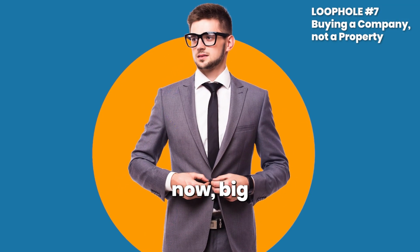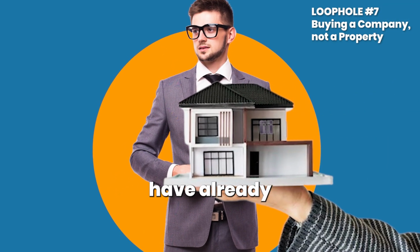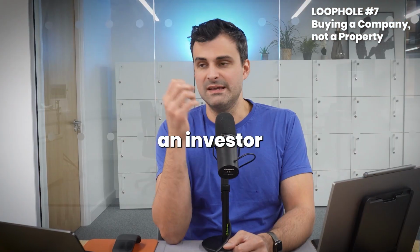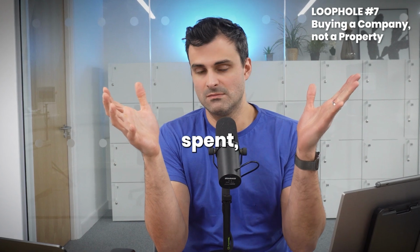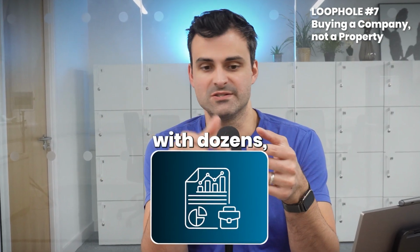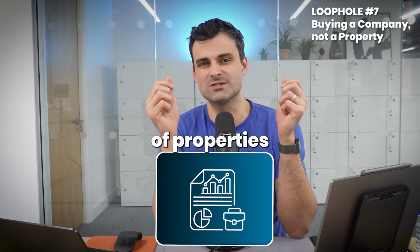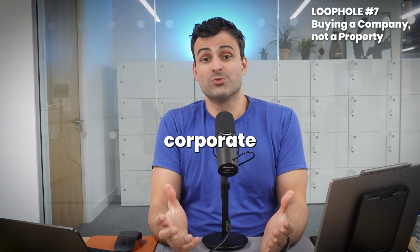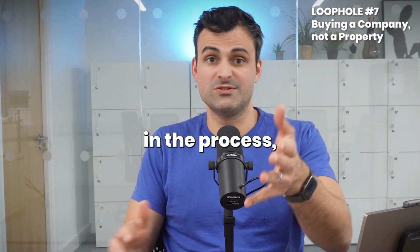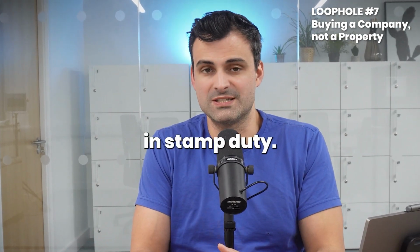Certainly for some time now, big corporate landlords have already been targeting big property portfolios where an investor might have spent decades building up a high performing portfolio with dozens, hundreds, even thousands of properties that a big corporate landlord will just sweep in and purchase as a company, and in the process save a fortune in stamp duty.